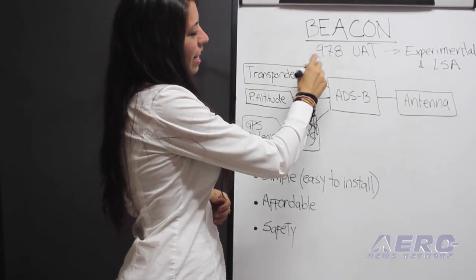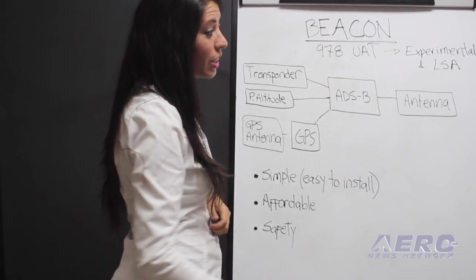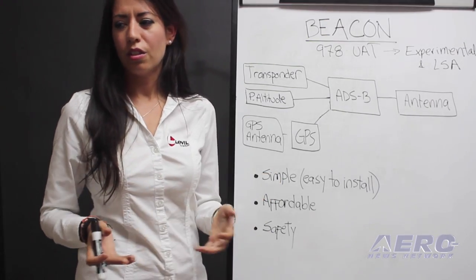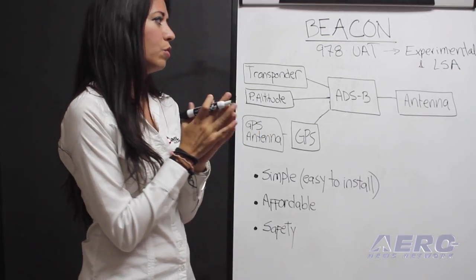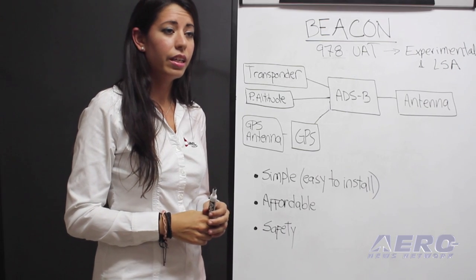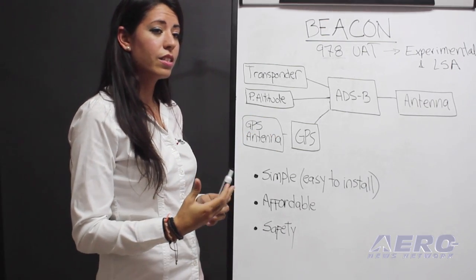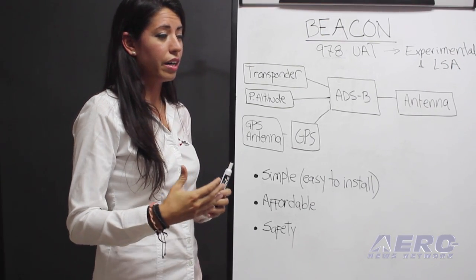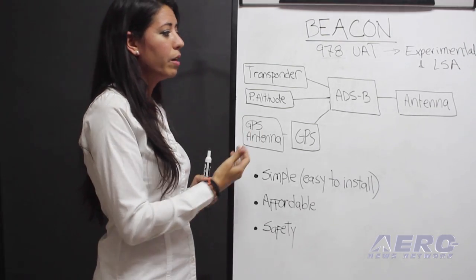So, beacon is a 978 UAT, Universal Access Transmitter, for experimentals and LSA, and basically allows you to send your location to other airplanes and the ground towers so that you know where you are. You are supposed to be compliant with ADS-B by 2020, and because of the complexity and the cost associated with installing these systems, pilots are delaying the decision to purchase and install the equipment.